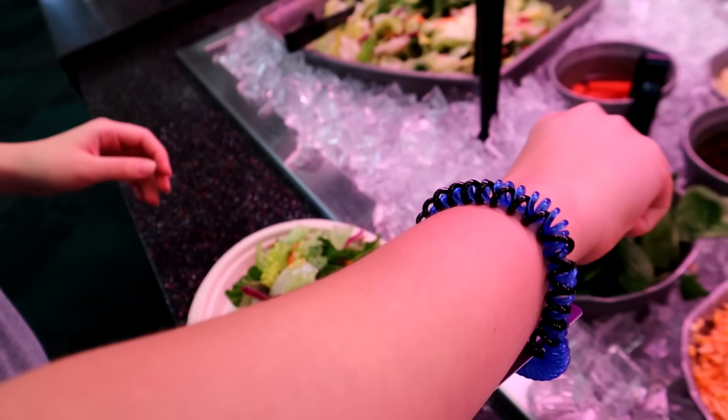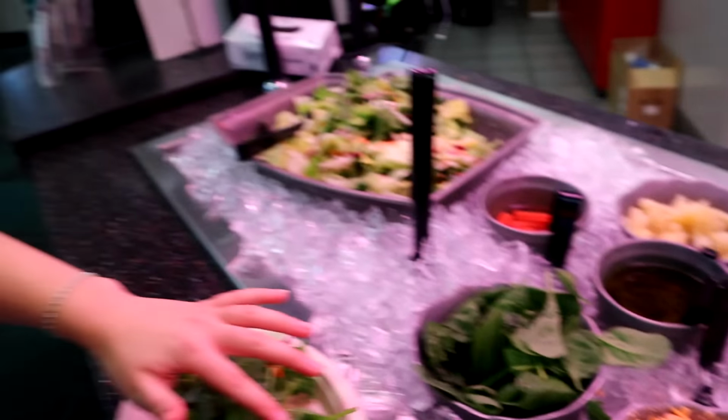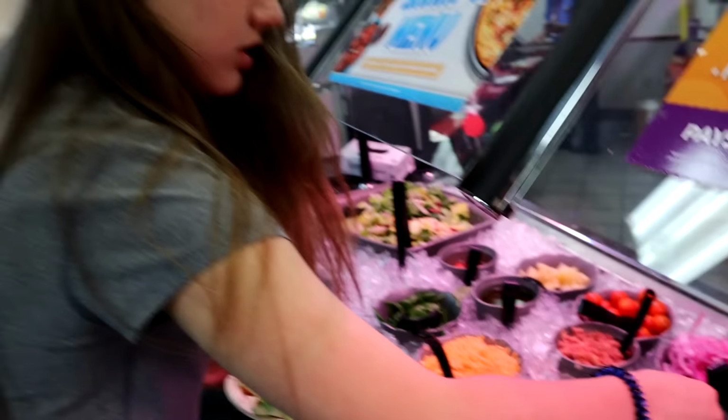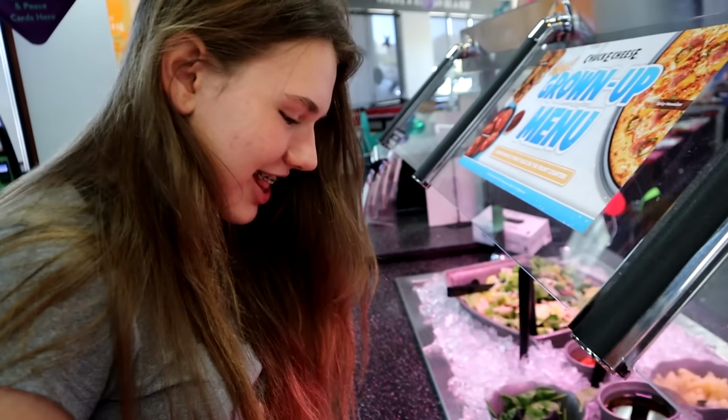While we wait for our food, me and Mom are gonna go to the salad bar. It's my favorite thing. I'm gonna put some spinach on mine, and then they have tomato, oh my gosh, look at those tomatoes. They look really good, I'm getting those too. I'm literally gonna put every single thing on mine here. Oh my gosh. This is the best. I love this. The salad's the best.